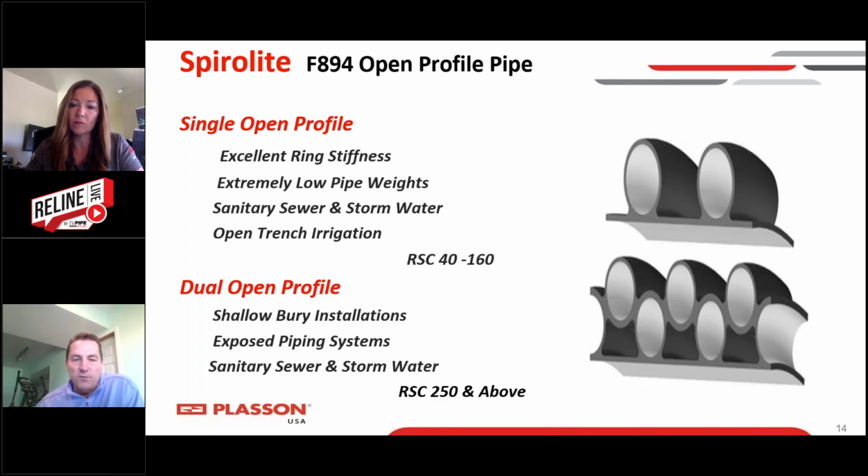And then the dual closed profile, we typically look at some of the shallower buries. This is a heavier wall pipe. So the single open profiles typically are RSC stiffness of 40 to 160. And RSC on the dual open profile, we're looking at RSC 250 and above. RSC stands for ring stiffness constant, and this is the standard that we manufacture to per F894. The F894 standard is the standard that separates us from the corrugated products in the world.